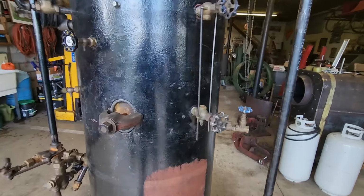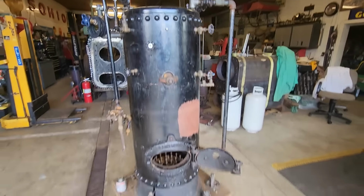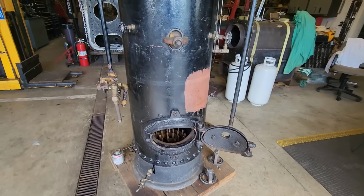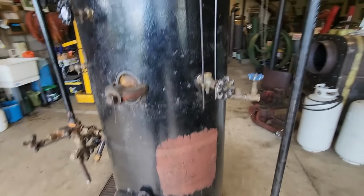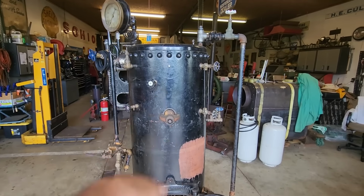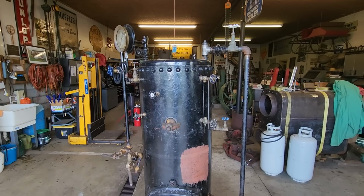I don't know. Like I said, it was made in Tennessee by the Lookout Boiler Manufacturing Company. It's got it right there on the door. Don't really know much about them, but it is a certified boiler. National Board right there, National Board stamp. And then we actually had the state of Ohio come in and certify this thing too. So it's kosher in that way. So I guess we'll talk about all the things that are hanging off of this first.